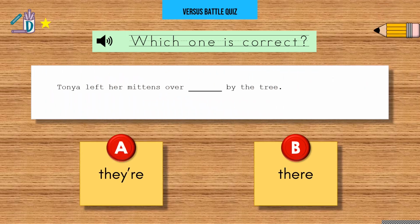Tanya left her mittens over there by the tree. Choose A or B. The correct answer is B.